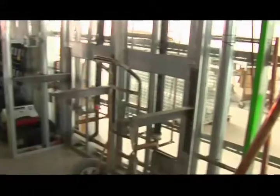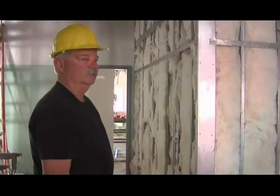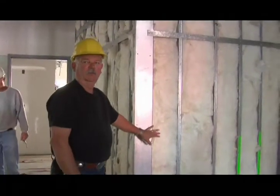This is one of the open rooms for one of the restrooms. The basic rough plumbing is in. Then they'll come in, they'll do the installation. And then over the top of the installation will be applied the green board waterproof material.